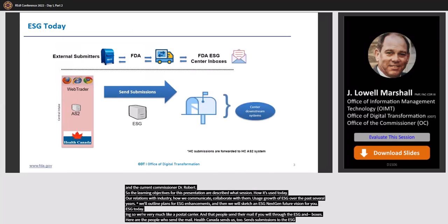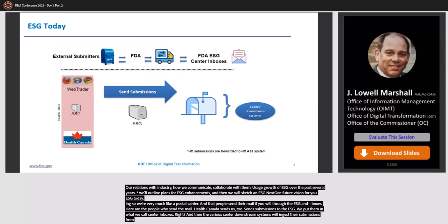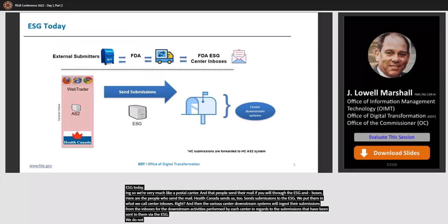We put them in what we call center inboxes. And then the various center downstream systems will ingest those submissions from the inboxes for the downstream activities performed by each center in regards to these submissions that have been sent to them via the ESG. We do not read mail submissions, just like the postman doesn't read your mail. We don't open them, but we pass them along.